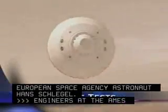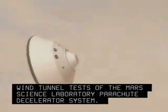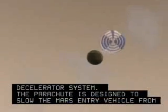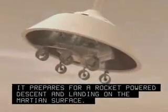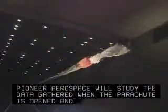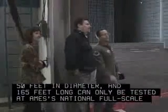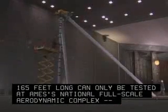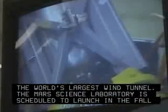Engineers at the Ames Research Center have conducted wind tunnel tests of the Mars Science Laboratory parachute decelerator system. The parachute is designed to slow the Mars entry vehicle from Mach 2 to low subsonic speeds as it prepares for a rocket-powered descent and landing on the Martian surface. Researchers from the Jet Propulsion Laboratory and Pioneer Aerospace will study the data gathered when the parachute is opened and first exposed to wind. The parachute, which is more than 50 feet in diameter and 165 feet long, can only be tested at Ames's National Full-Scale Aerodynamic Complex, the world's largest wind tunnel. The Mars Science Laboratory is scheduled to launch in the fall of 2009.